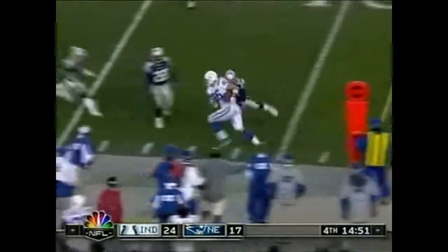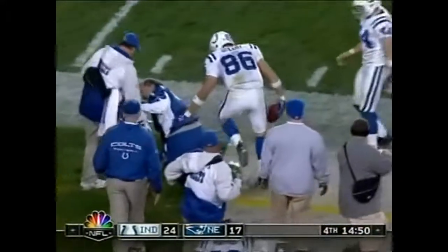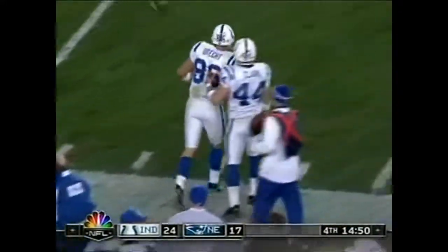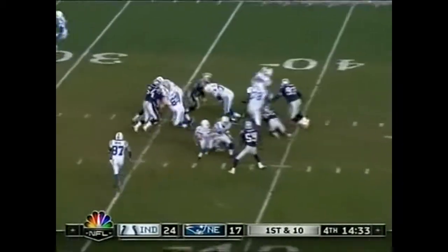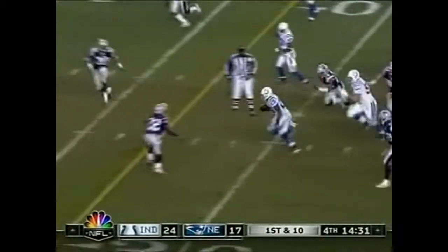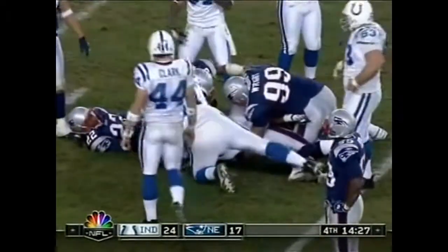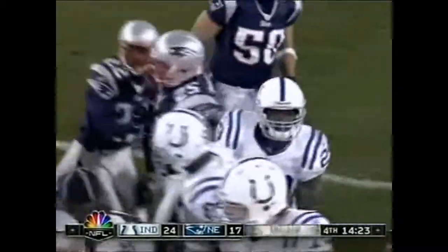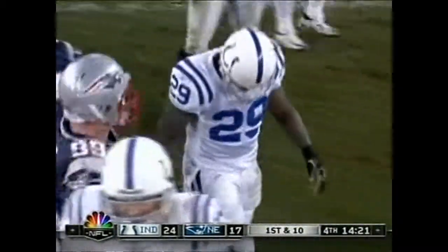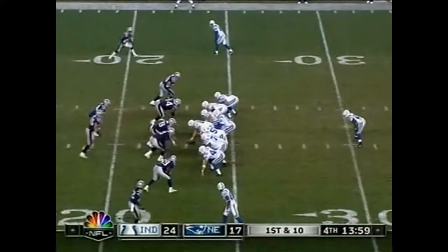Manning to the outside, and this time he hooks up with Ben Utek, the number 2 tight end, and that will be a first down. 37-yard line, and this is a dive, showing his prowess as the number 1 draft choice, the rookie out of LSU, and that's a 15-yard gain for Joseph Addai at the 23-yard line.